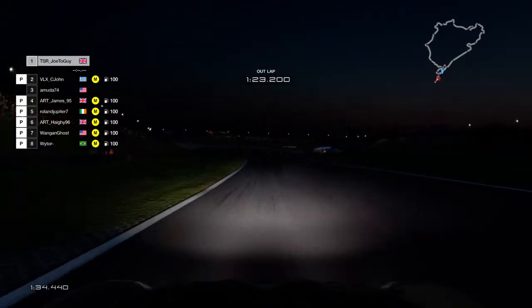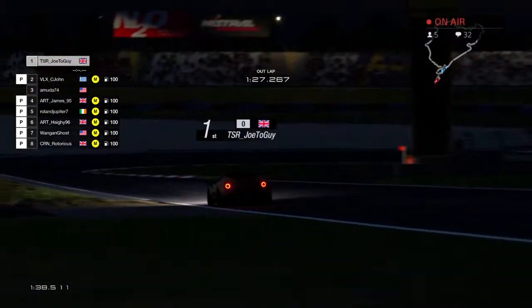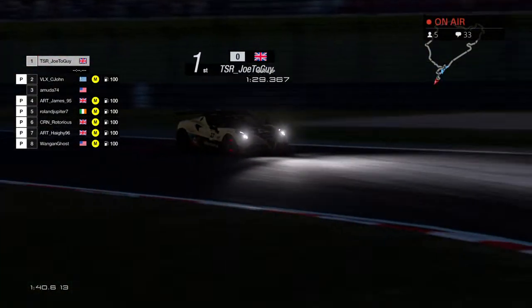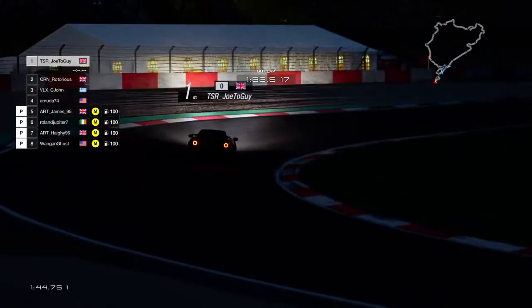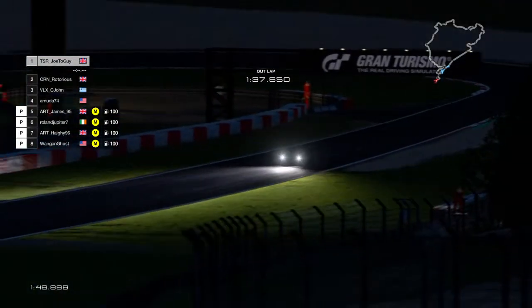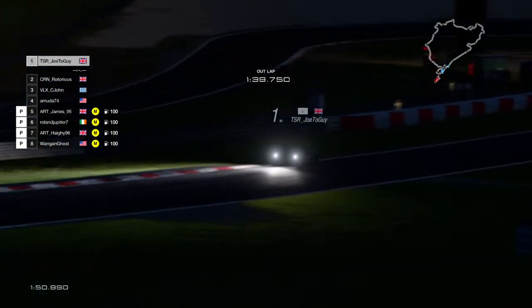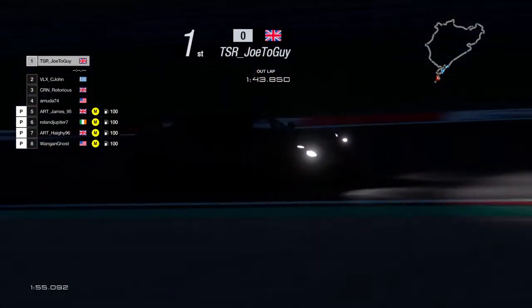Here again you can see the kind of visibility. Flash of the lights there from the Joe 2 guy. Always a good sport. Car 27. Jack Wilkinson is greater than Usain Bolt. Oh dear. Unbelievable scenes here today.